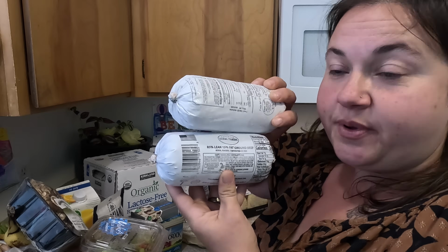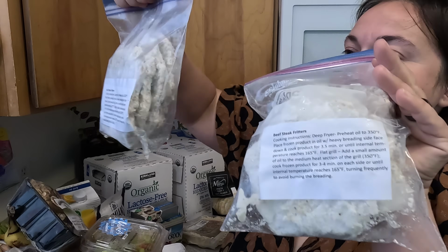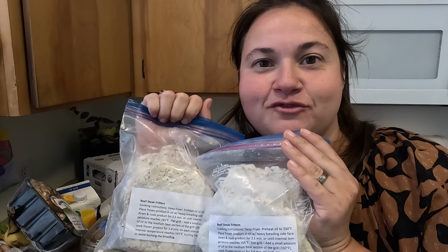For the meat I got 2 pounds of ground hamburger. And then they had something new called beef fritters, beef steak fritters, which to me just sounds like chicken fried steak.